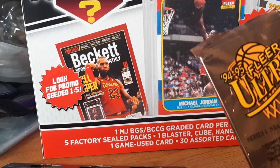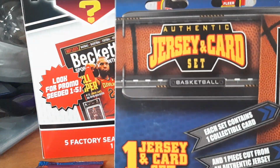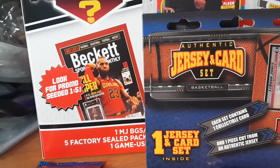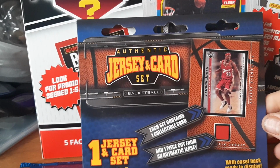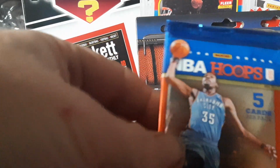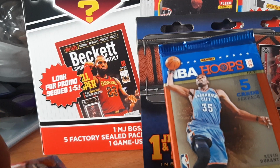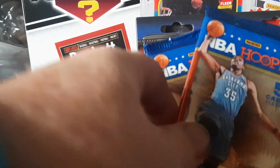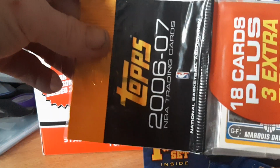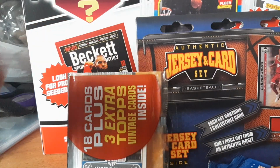A 93 or 94, 95 Fleer Ultra unopened pack. There is a jersey and card set inside. So, you got LeBron James on the covers. LeBron James can be all right. This is a NBA Hoops, a 12-13 NBA Hoops again. There is a 2006-2007 18 card pack in there.